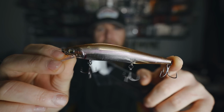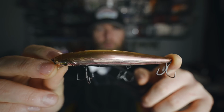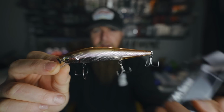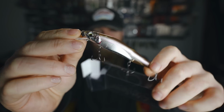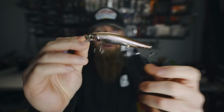Absolutely beautiful. Has that gray faded bronze motor oil back with the ghost body with just a pink lavender accent, and then it has that silver section for that flash. Little flash on the belly as well. It's marked, so you know it's a silent one, but let's take a listen. Oh, let's get that.